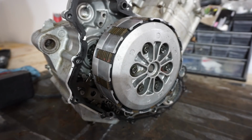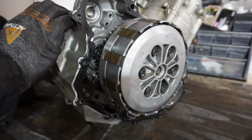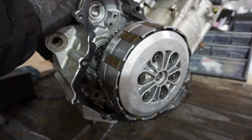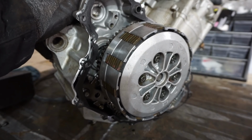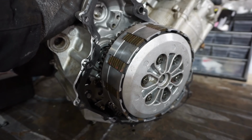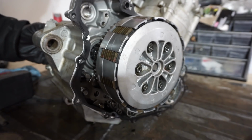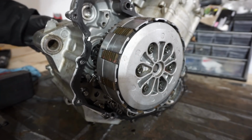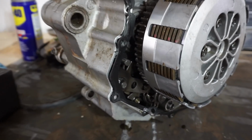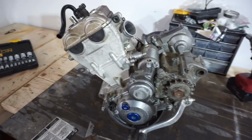Alright, so luckily that was the problem. We got that back in the groove, and we're in neutral right now. Oh. There's first, neutral, second, third, fourth, fifth. Yeah, that's working good. So it was just that little guy, the shift shaft right there was off. So that was a pretty easy fix, luckily. Alright, the engine checks out.